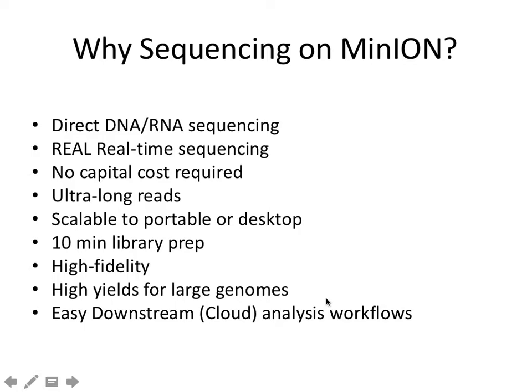So why do we want to sequence on this? It's alluded to in the presentation that you can sequence DNA and also RNA directly. So you don't need to convert, because it's looking at a blockage of current, and RNA would have a different kind of current. So you can do RNA directly. You can do modified RNA. You can also do modified DNA. So you can sequence methylated material directly without having to do a modification before you do processing.